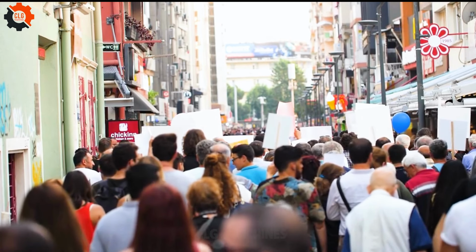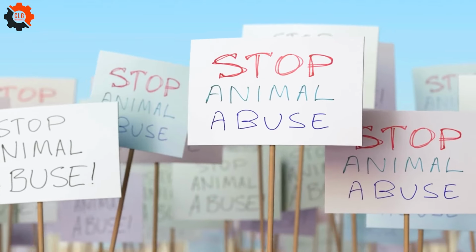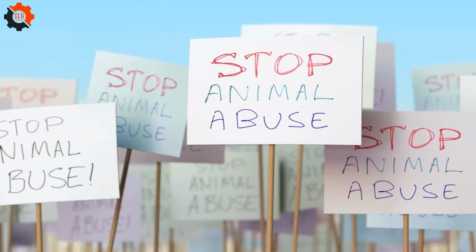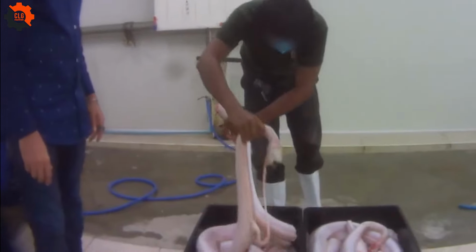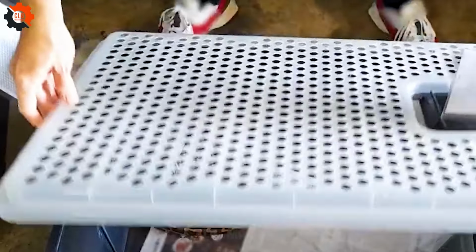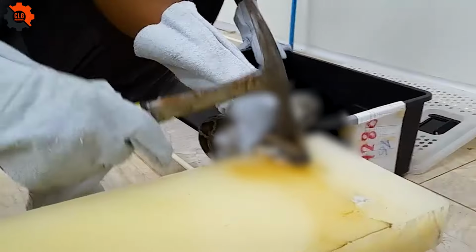However, there are mixed feelings about this industry. Animal rights organizations have raised concerns about the humane treatment of these animals. So, how do we balance the economic benefits with ethical considerations? Increasing awareness of the python leather production process and its impacts on the environment and animals is the key.